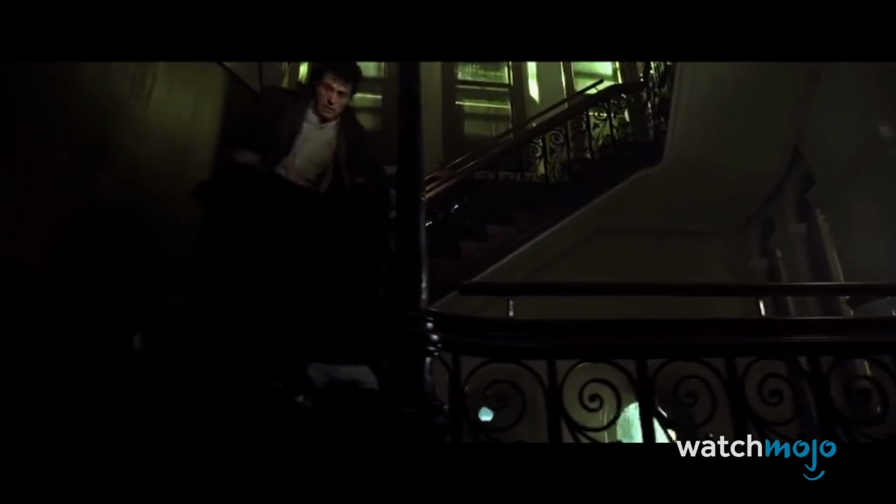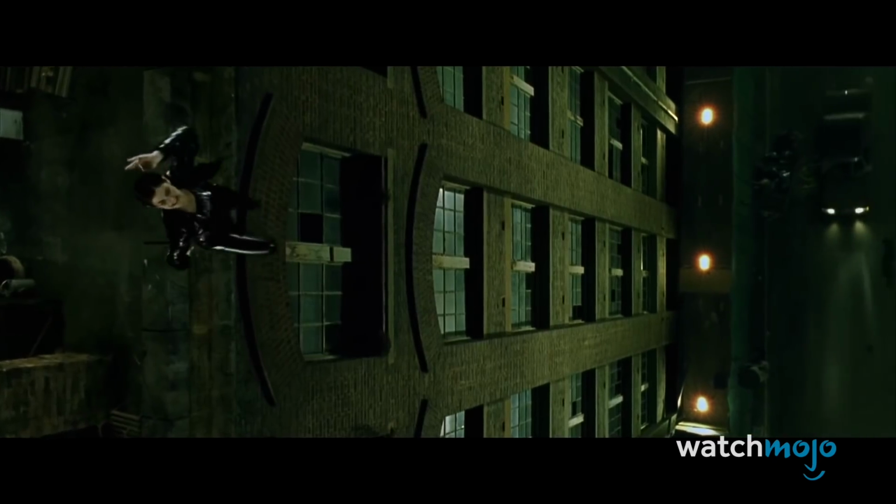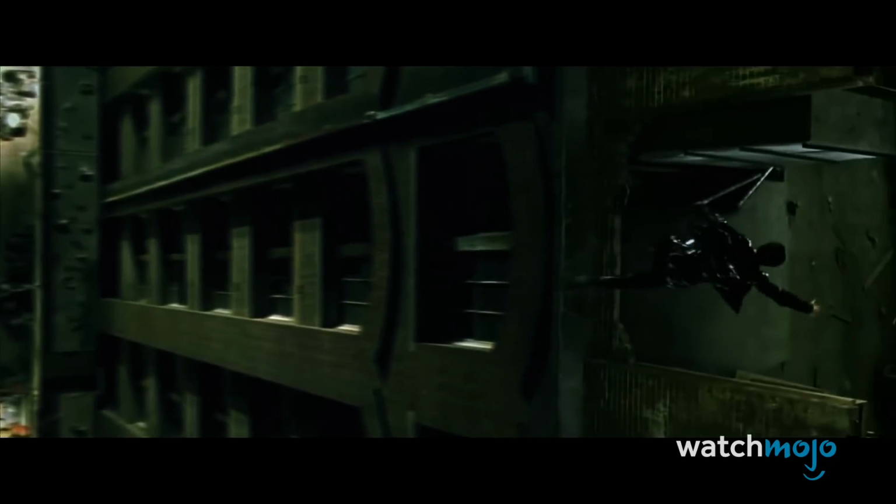However, the similarities actually go even further than that. The Matrix actually recycled physical sets like staircases from Dark City. The rooftop Trinity famously jumped off also appears in Dark City.